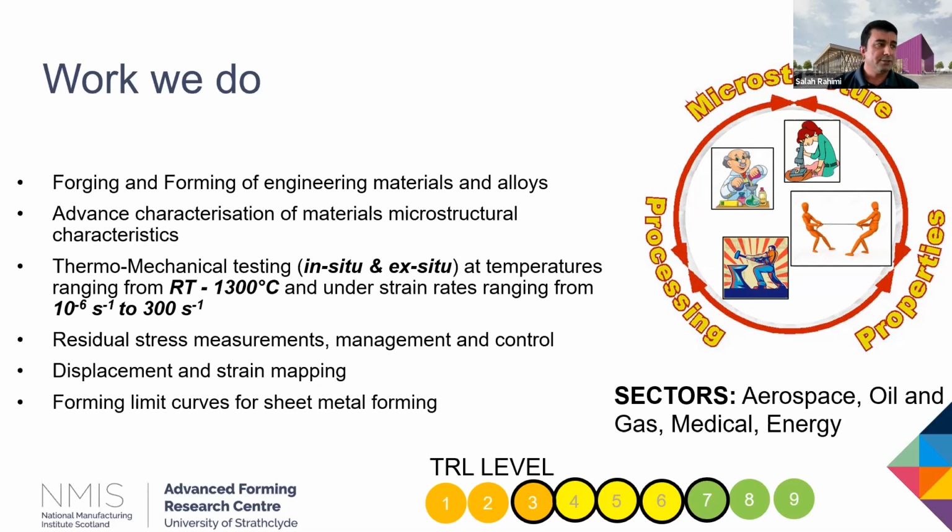So our characterization techniques cover advanced materials microstructure characterization, thermomechanical testing from room temperature to over 1300, and strain rates of 10^-6 to 500 per second. And we have quite a good suite of residual stress measurement techniques that I will show in a second. And also we do quite a lot of research with displacement and strain mapping and generation of forming limit curves for sheet metal forming.